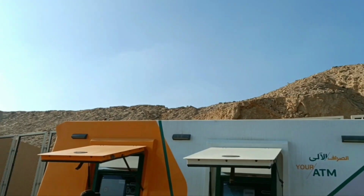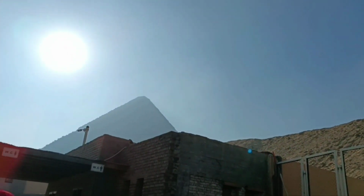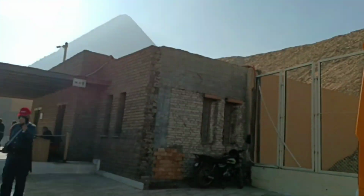Ta-da! So, guys, finally we are at the entrance of the Pyramid of Giza. You can see up there. Just waiting for our turn. There are a lot of rules and restrictions here, so we have to be very careful. Let's go with the troop, guys.